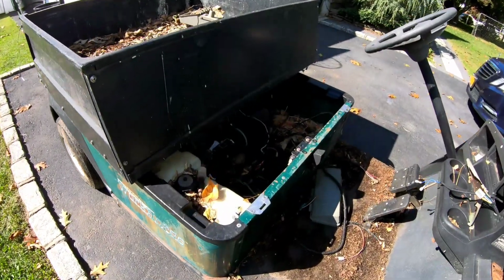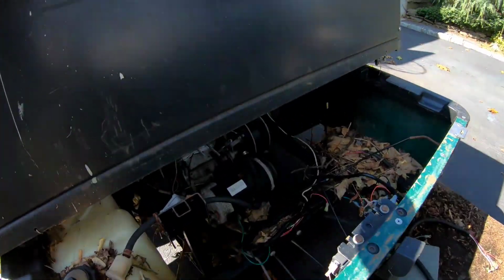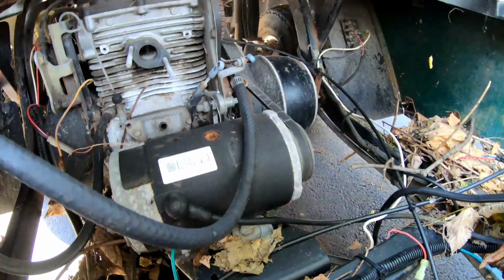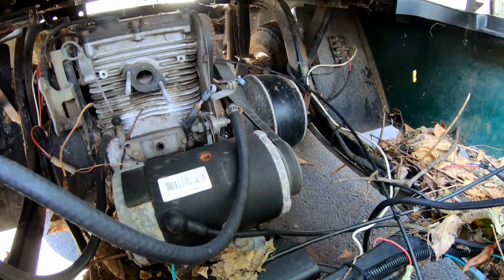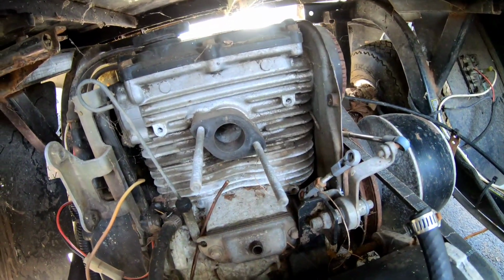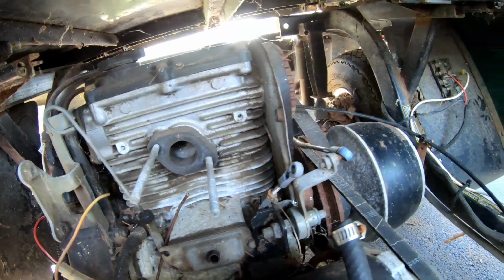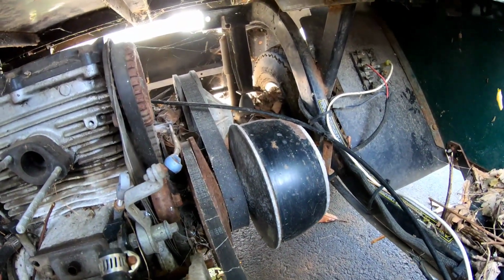So obviously it's missing the bench seat, right? And the engine is right here. I want to say this is an alternator or maybe a starter. Looks like a starter or alternator. So you can see there's no carburetor. Belts look okay. That main belt over there is what drives the transmission.